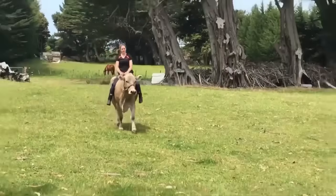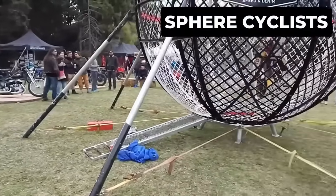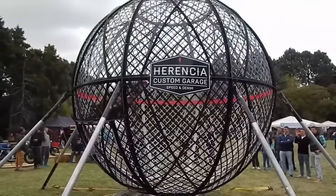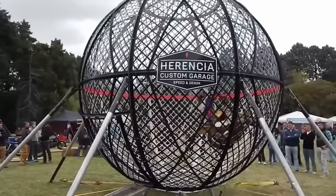The extreme show of motorcyclists in a metal sphere uses centrifugal force to perform stunts on vertical and horizontal walls. This display of adrenaline and skill leaves everyone speechless. Perfect for lovers of speed and excitement.